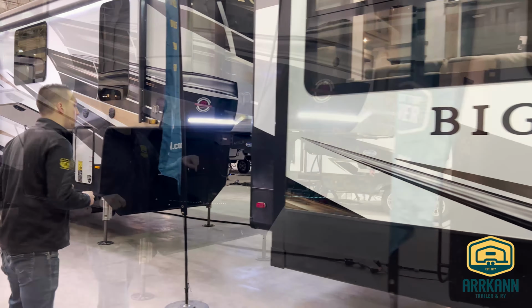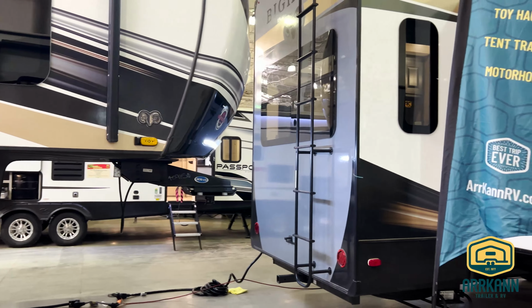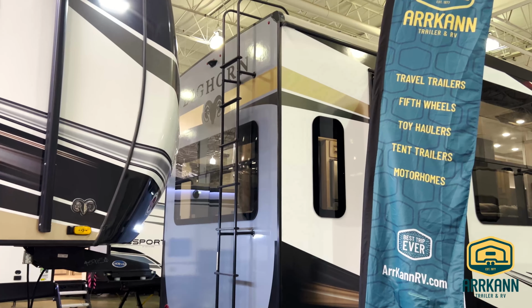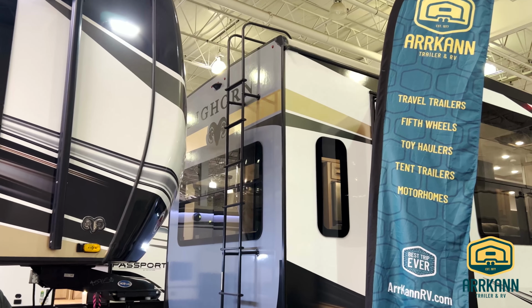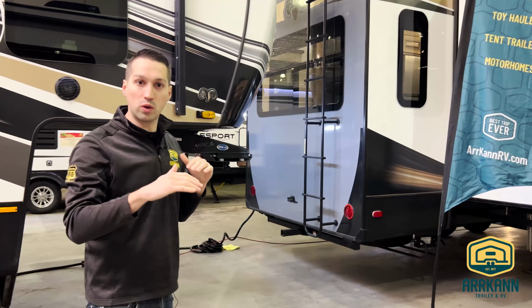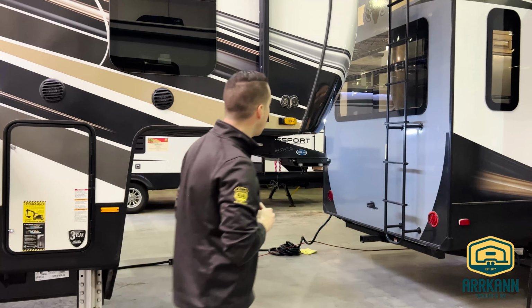Just around back here. So all of them are equipped with a rear ladder. You can see that's really high up. So Heartland's luxury fifth wheels, they all have one of the highest roof lines in the industry as well. So they're all built on like similar to a toy hauler line where they have a really high ceiling, and you're gonna see inside what that kind of gives you.